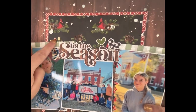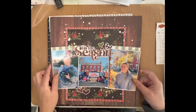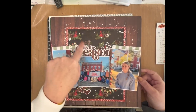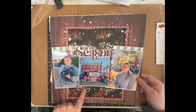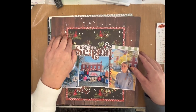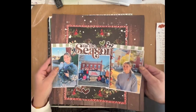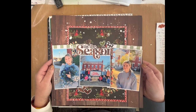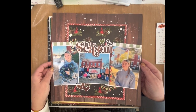I was told you couldn't really see it in the video, so I'll bring it up close. There are these little lights. This ephemera was from Simple Stories. I used picket fence distress spray. No, I don't know. That's awful thick. I don't think that's right. But anyway, that's what it says. But this is for my 2022 album. This is my daughter decorating our courthouse lawn with the Beta Club.